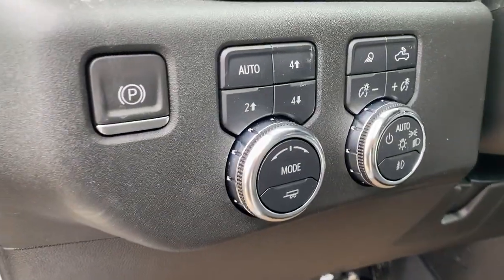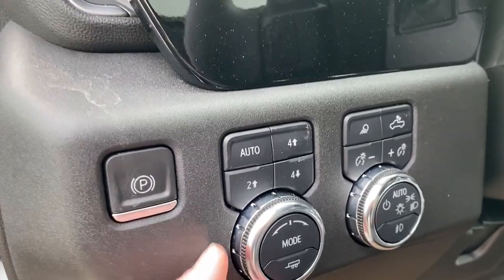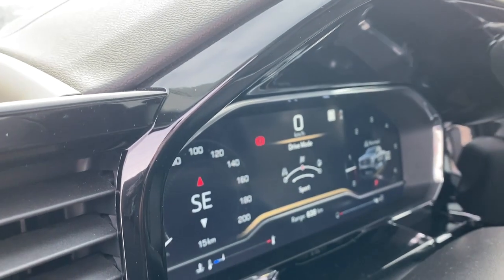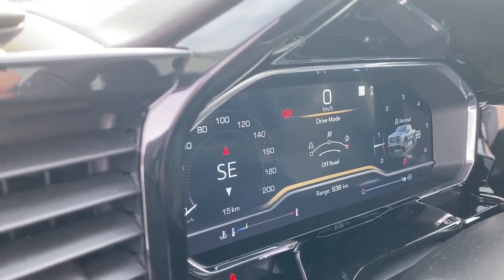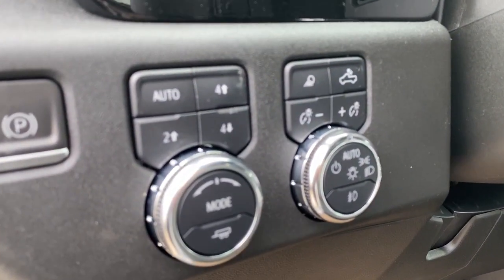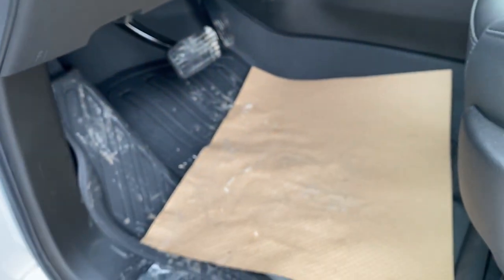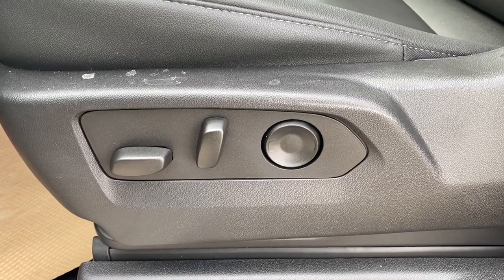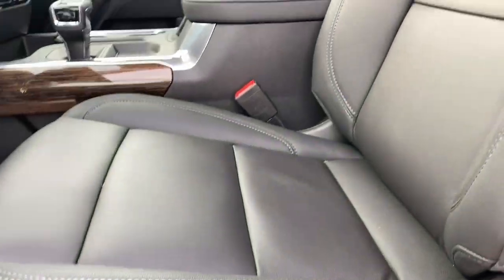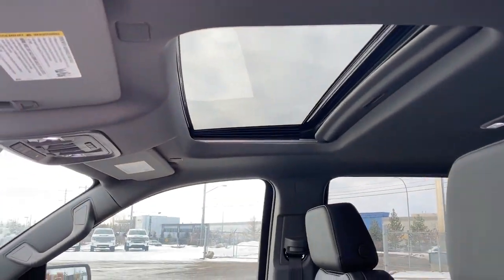To the left of the steering wheel, we have the electric park brake, two-wheel drive, and four-wheel drive. By turning this dial to the right, we have various drive modes appear on the dash. Some lighting controls and dials, including automatic headlamps. All-weather floor mats can be found on the floor. A power adjustable driver's seat with lumbar support, upgraded leather interior, and a power sunroof overhead.